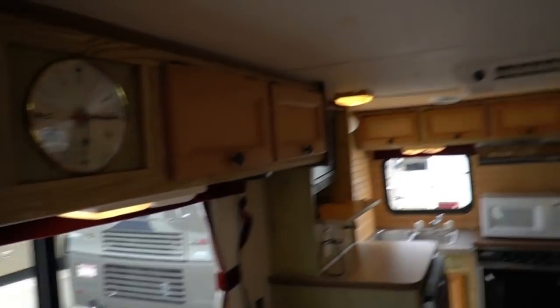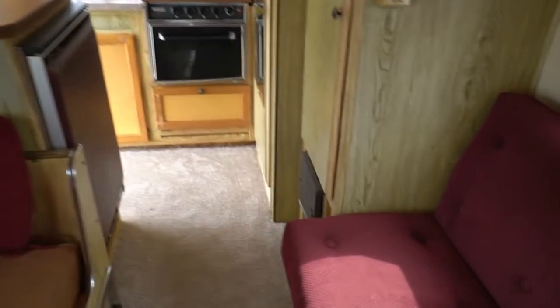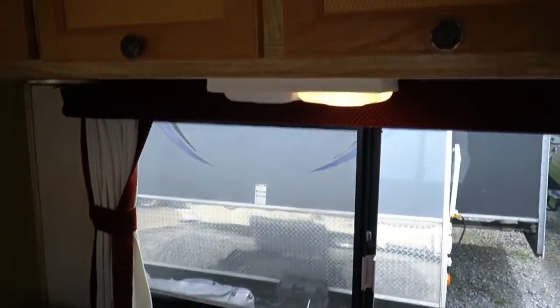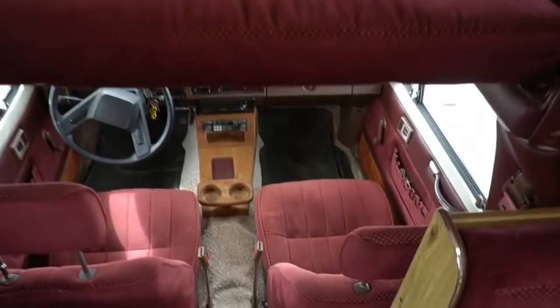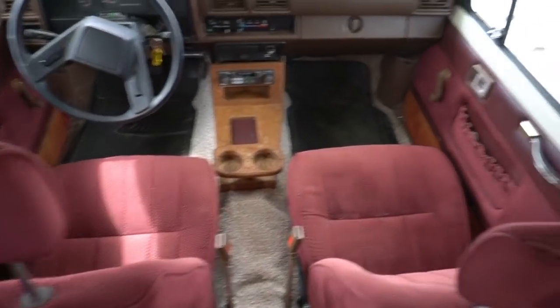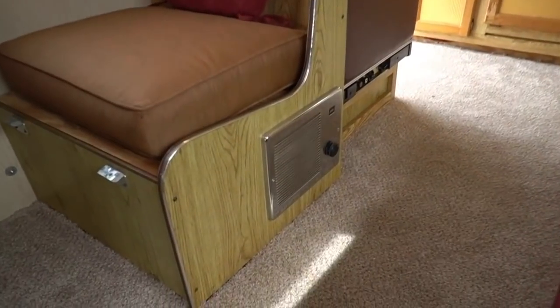Overhead cabinets. You can see the ceiling panels. Nothing sagging. Lights. Some of them have got the original lights from 1986 in here. Some of them have been changed. Full-size bed. And you can see of course, in here in the cockpit area, it looks just like it's supposed to. You know, it's a nice motorhome. Somebody's added an electric heater, and it's got a propane furnace as well.